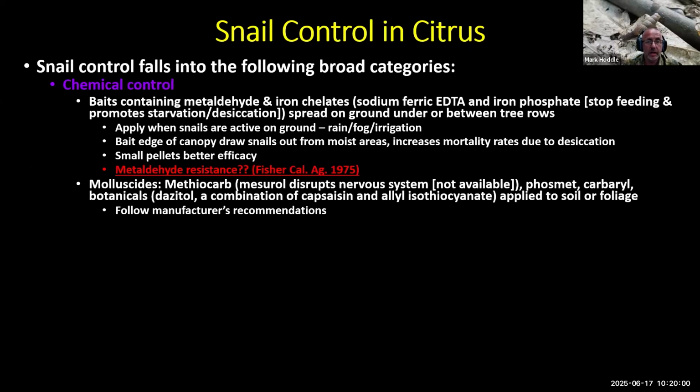Okay, so chemical control. Many of you are probably familiar with the baits that get sprinkled onto the soil. These contain an active ingredient that's either metaldehyde or iron chelates. Basically, you are poisoning the snail by delivering a poison that they eat. For example, some of these baits may be bran-based baits that the snails find attractive to eat, and through consuming those pellets that have been thrown on the ground, they ingest a lethal dose of poison.